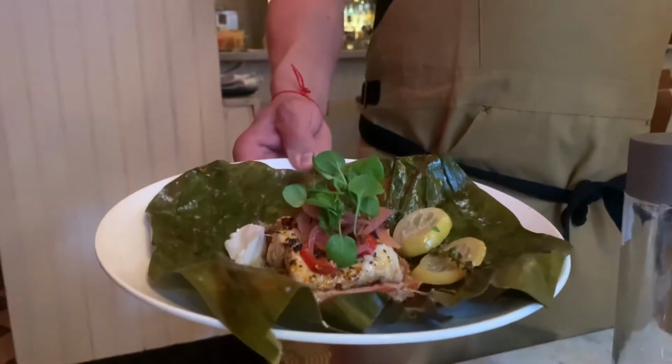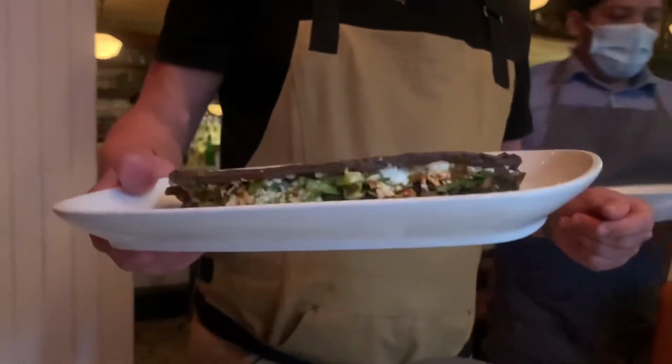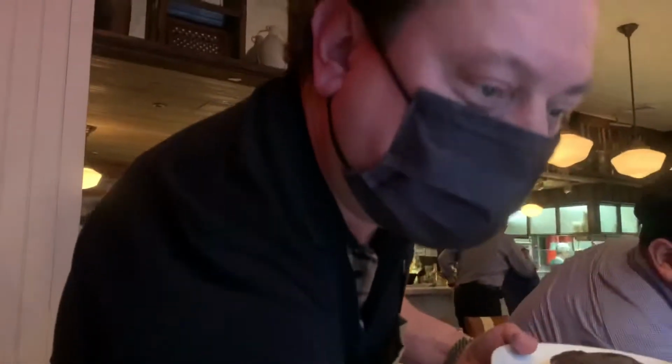So we have here the monet de pescado, which is the black cod steamed in banana leaves with plantains, tomatoes, and caramelized onions. And then we have here the mushroom and huitlacoche machete. Hope you enjoy it.